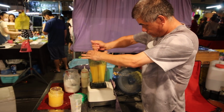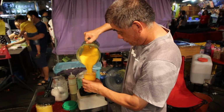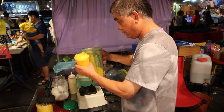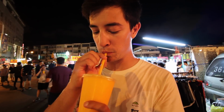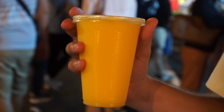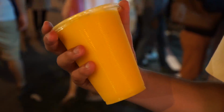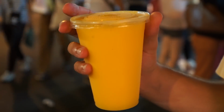Last snack of the day is a mango smoothie. Couldn't resist. It is mango season here in Taiwan, so there's an abundance of fresh, delicious mangoes. Definitely my favorite fruit, so let's try this. Oh yeah, just naturally sweet, super, super smooth, cool and refreshing. Perfect way to end a full day of eating here in Tainan City.